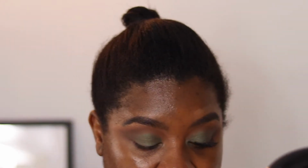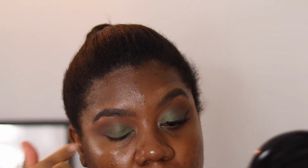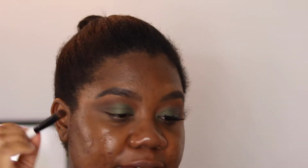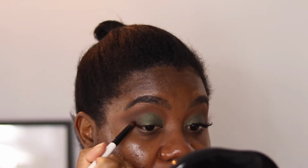And then once I'm happy like that, I'm going to go in with my index finger, not picked up any extra shadow. I'm just using whatever's left on the brush, the residual, and I'm just going back in, just in that corner, and I'm just placing it on top of the green as well to help with the blend.